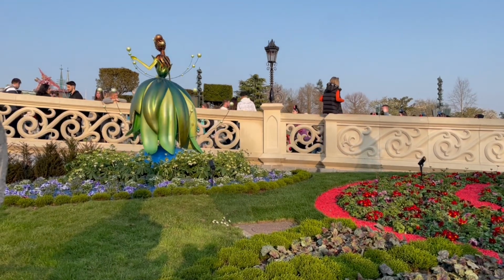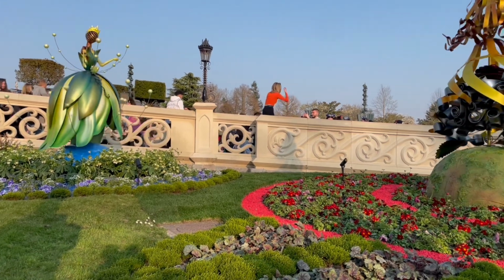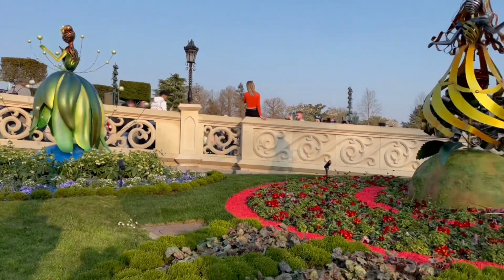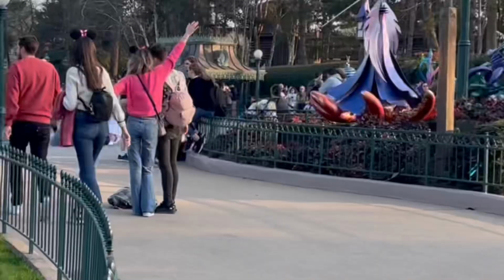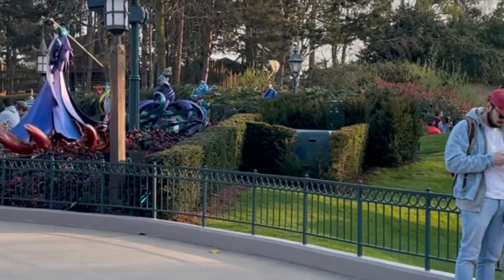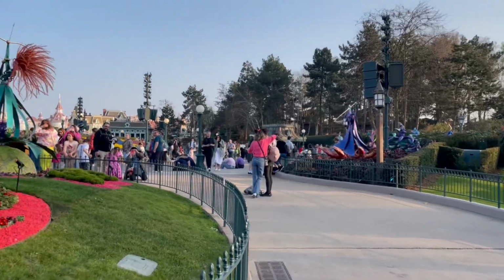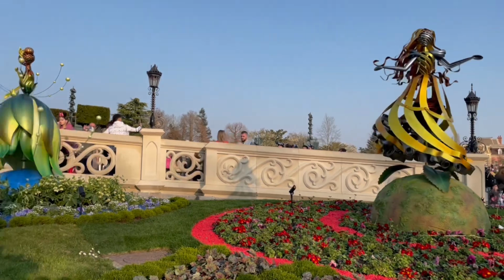So Disneyland Paris 30th anniversary celebration has different statues thrown around the park with different characters. So here we have Tiana, Belle, and then Merida. And over there you can see Maleficent and Ursula, and then right in the back just there is Jafar. So that is really cool, and I'll try and get glimpses of other ones for you as well.